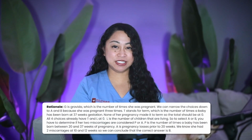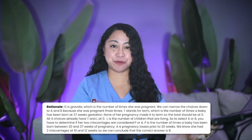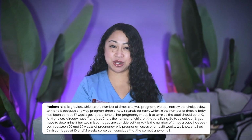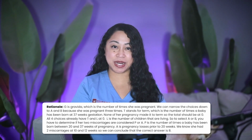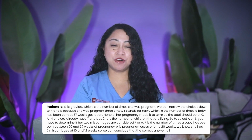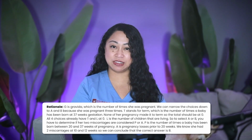Rationale. G is gravida, which is the number of times she was pregnant. We can narrow the choices down to A and B because she was pregnant 3 times. T stands for term, which is the number of times a baby has been born at 37 weeks gestation. None of her pregnancies made it to term, so the total should be 0. All 4 choices already have T and L at 0. L is the number of children that are living.